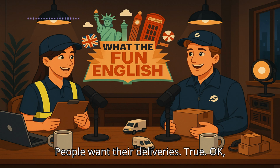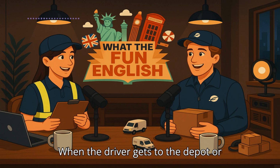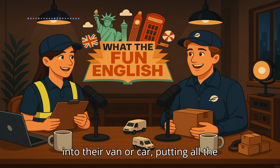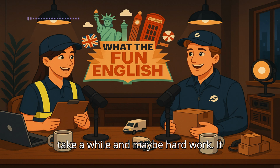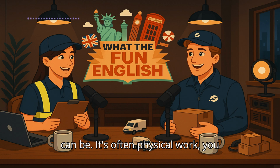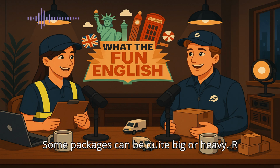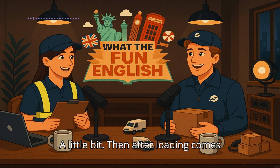Okay, so step one is loading. That's right. When the driver gets to the depot or warehouse, they have to load packages into their van or car, putting all the boxes inside. That sounds like it could take a while, and maybe hard work. It can be. It's often physical work, using your body, lifting things. Some packages can be quite big or heavy. Right, so you need a bit of strength. Yeah, a little bit.